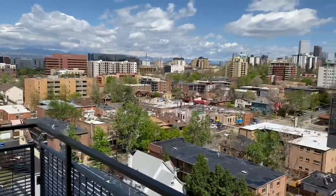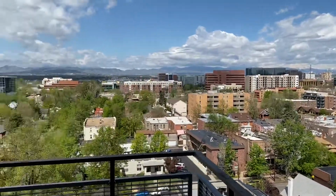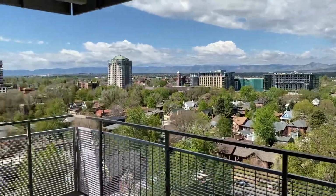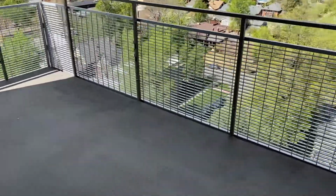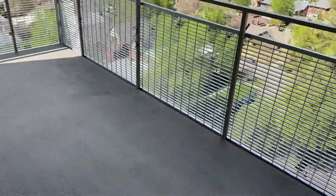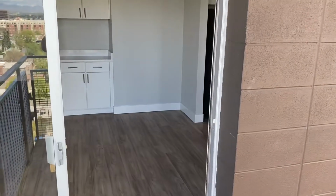Nice thing being up on the 10th floor, you do get an amazing view all the way from downtown through west, and this is a southwest apartment, so you do just get a really great wraparound view, tons of natural light throughout the day. Balcony is accessible from both the kitchen and the living room.